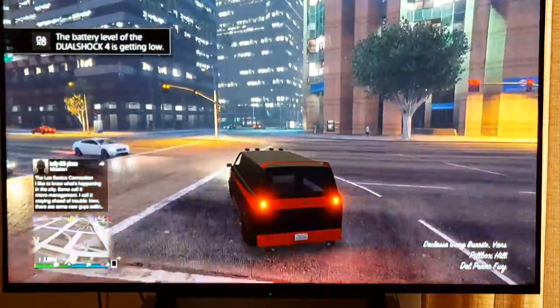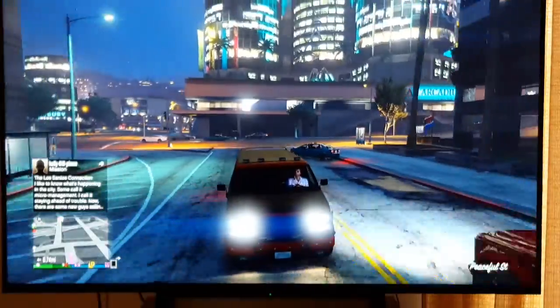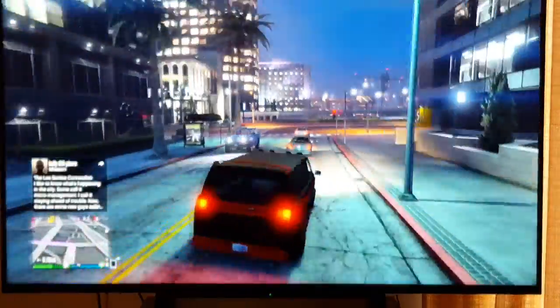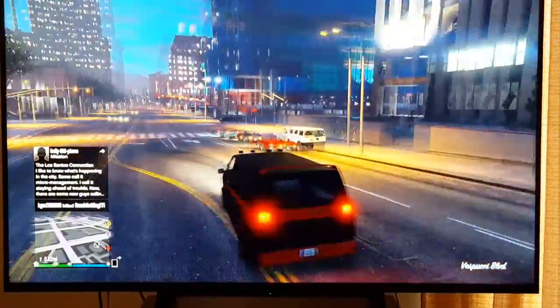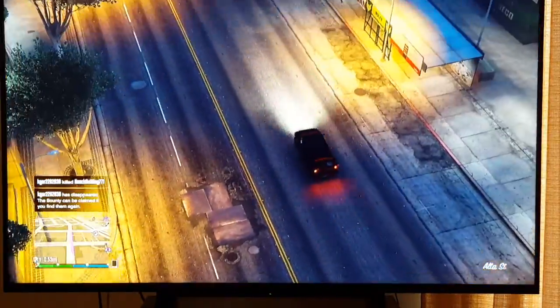I'm sorry, guys. The battery is getting low. So if my controller dies, I'm sorry. I might just have to plug it in. I mean, my friend might just have to plug it in and then they use it. Damn. Just like damn, damn, damn.